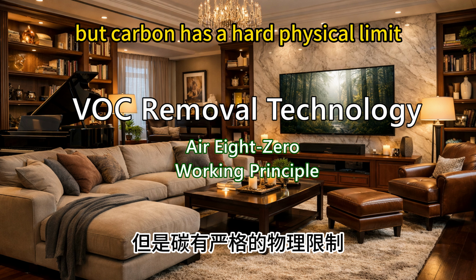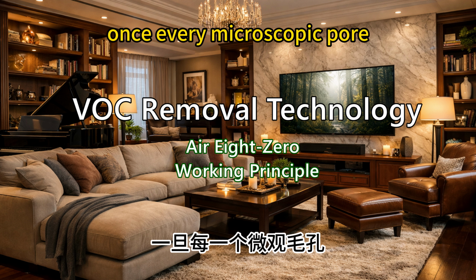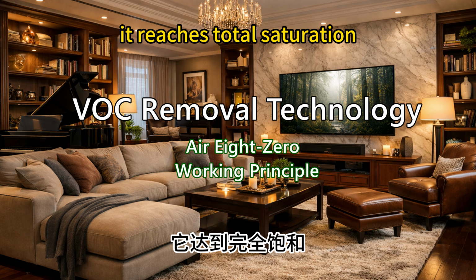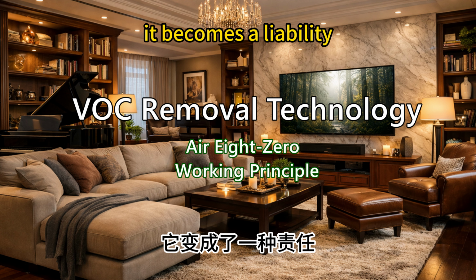Okay. But carbon has a hard physical limit. A sponge can only hold so much water. Once every microscopic pore in that carbon bed is filled with VOCs, it reaches total saturation. And a saturated sponge doesn't just stop absorbing, it becomes a liability.